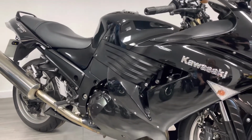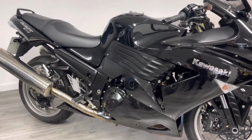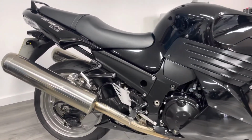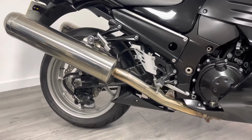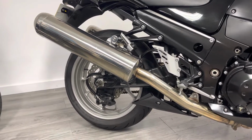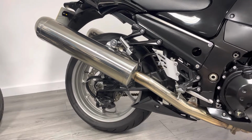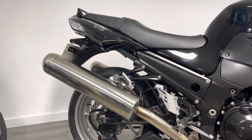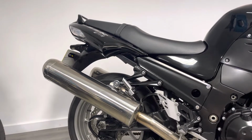It's a completely standard bike. There's no accessories on this bike at all, which is quite nice, and again, it's a rare find. As you can see, all finished in black. Massive brakes on the back. I mean, it is a big bike physically. Still got the original cans on it, which is nice to see, and all the original back end, pillion grab rail, everything like that is all still intact, which is lovely.